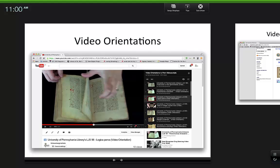And as you see, we put them on YouTube, and I'll put the URL up at the end. But it's just: here's our manuscript. Here's something interesting about it. If you want to know more, you can visit Pen in Hand. There are high-resolution digital images of every page, along with a full description of the manuscript. I say that at the end of every one of these videos. But it's kind of fun, and I got the screenshot here sort of in mid-turn, so you can see how the pages flip around.